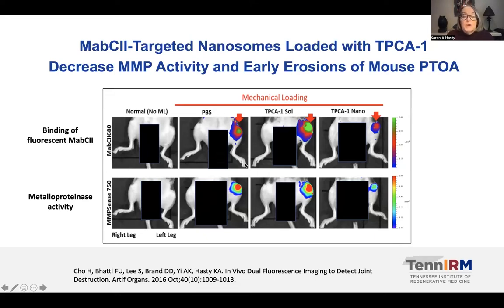If we treat the PTOA mouse model with theranostic nanosomes loaded with TPCA, we can see a decrease in MMP activity, shown here with the fluorescent substrate and IVIS imaging. So this knee does not have as much MMP activity as either the untreated knee or the knee treated with TPCA solution. We also see that the amount of exposure of the type 2 collagen epitope, shown by antibody to type 2 collagen, is also decreased. So these are beneficial effects that we would like to see.